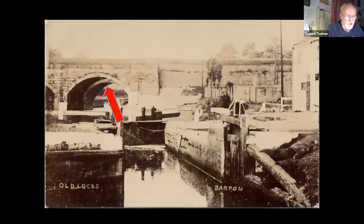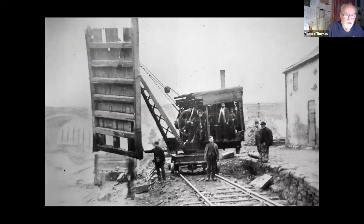But before we go to that, let's just come through the arch. We're looking at the upstream side of the Brindley Aqueduct with that rather strange road bridge just beyond. It's arrowed. But here in the foreground is the old Barton Lock, in the course of being dismantled as we watch.